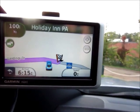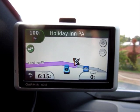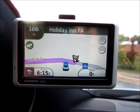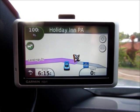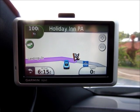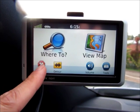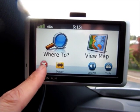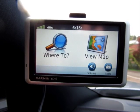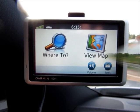Now when you're done with your trip or the navigation, you know where you are. Sometimes I use this to get me out of places I'm not really familiar with, but I know how to get home or to the destination. I just need to get close. What you can do is hit back, and then hit the stop navigating button, which is stop. And it'll stop talking to you and telling you to take a U-turn or wherever.